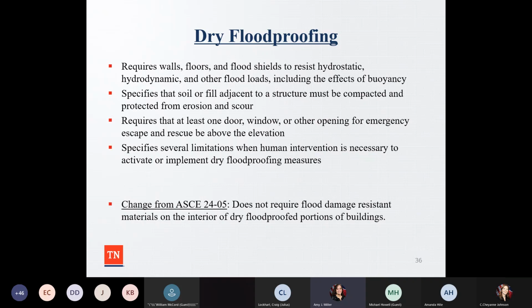In addition, as we talked about before, you want to make sure that you require walls, floors, and flood shields to resist hydrostatic, hydrodynamic, and other flood loads. And another thing that we don't talk enough about is that soil or fill adjacent to the structure must be compacted and protected from erosion and scour, and at least one door, window, or other opening for emergency escape and rescue must be above the elevation.